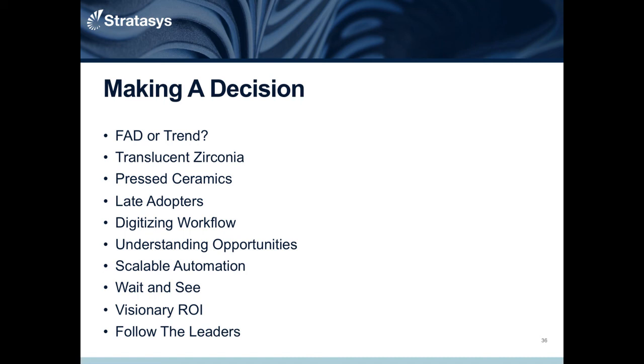I put down a couple things here, zirconia and ceramics. What I wanted to say is, when these products first came to market, there was no ROI associated with it. And I think Cody did a good job of explaining that ROI in today's market. These were products that somebody had a vision on.